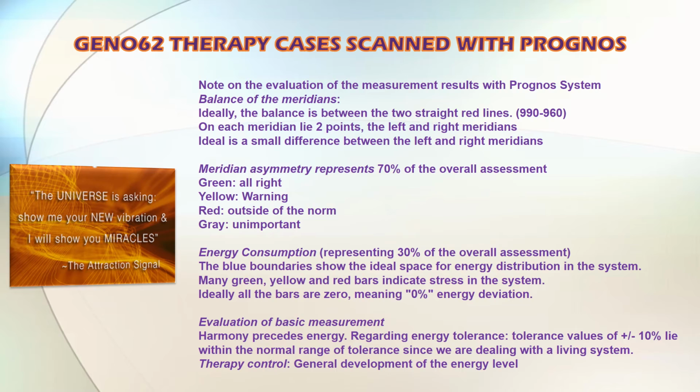It's the balance of the meridians. The curve of the balance of the meridians ideally should be between the two straight red lines. On each meridian lie 2 points, the left and the right meridians. Ideal is a very small difference between the left and the right meridians. Meridian asymmetry represents 70% of the overall assessment here, and it's also indicated in colors: green meaning all right, yellow meaning a warning, red is outside of the norm, and gray is unimportant.